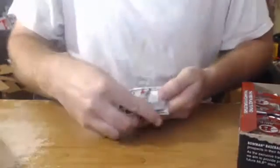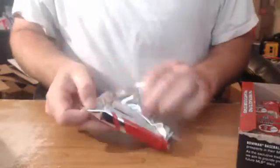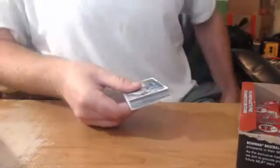All right, we don't want refractors, guys. We want color. What the hell? We better not be getting a freaking purple auto. That's all I'm going to say.